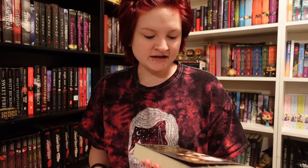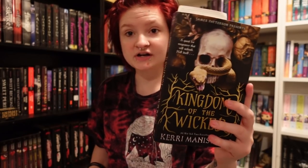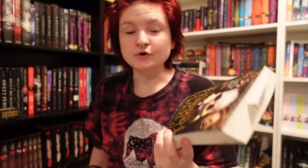So the first book I got is Kingdom of the Wicked by Kerri Maniscalco. I don't know if that's how you say the last name. I wanted this in hardcover because I think I like hardcovers better, but they didn't have the hardcover in stock. And it's only $10 for a paperback, so I figured I would just go ahead and get it in paperback. And if I really, really love the book, like a lot of people keep telling me that I will, then I may get the hardcover.